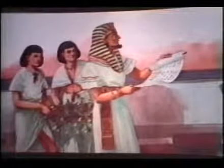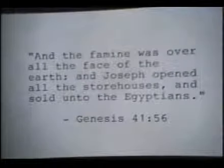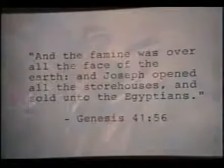In the biblical account, we learn that Joseph appointed men throughout the land of Egypt to oversee the gathering and storing of the grain in all the cities during the 7 years of plenty. Later, during the famine, he gave the orders for the distribution of the grain. And the famine was over all the face of the earth, and Joseph opened all the storehouses and sold unto the Egyptians. But when foreigners came to purchase grain, they went to Joseph, the governor. When Joseph's brothers came to Egypt to buy grain, they would eventually find themselves bowing to Joseph.